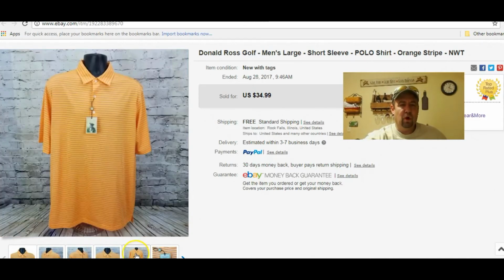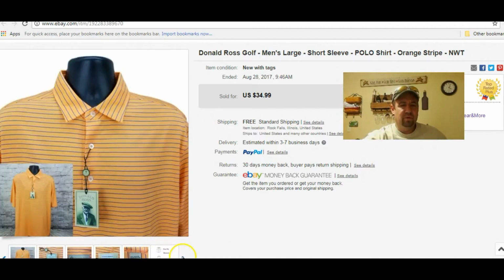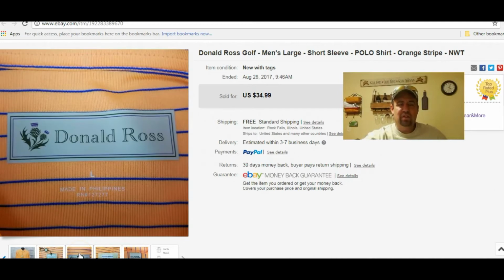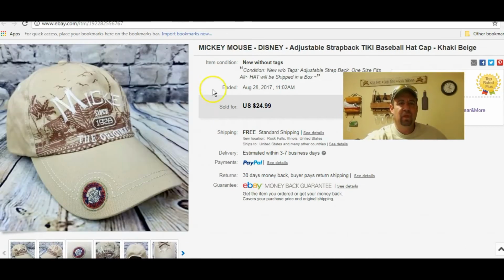Donald Ross is a pretty decent brand to pick up. It's kind of like the Peter Millar, what have you. If you guys are familiar with those, grab those items. This is what the tag looks like. It's a really nice shirt, and this was a large. So like I said, that went for $34.99, free ship.